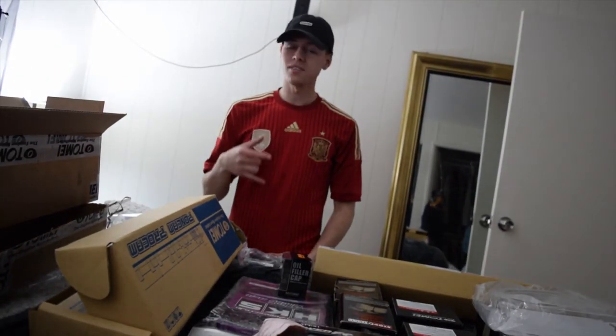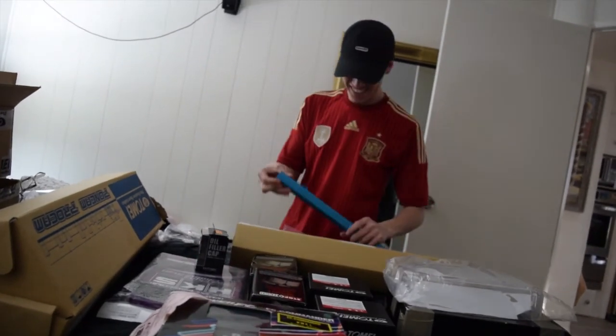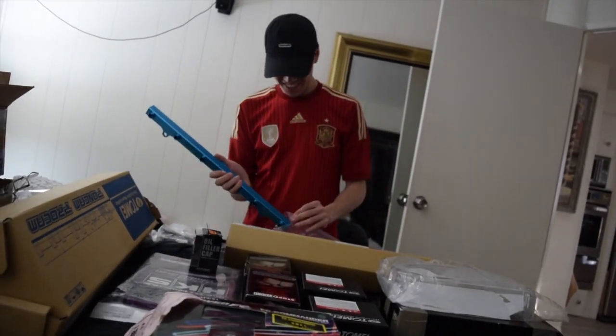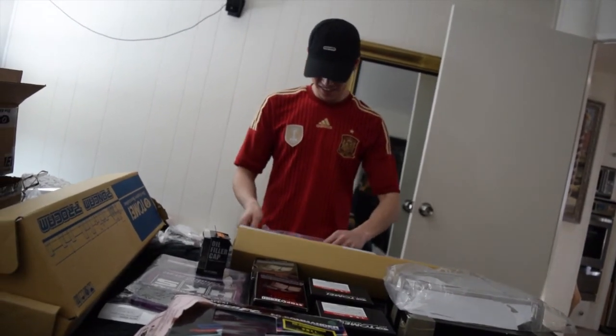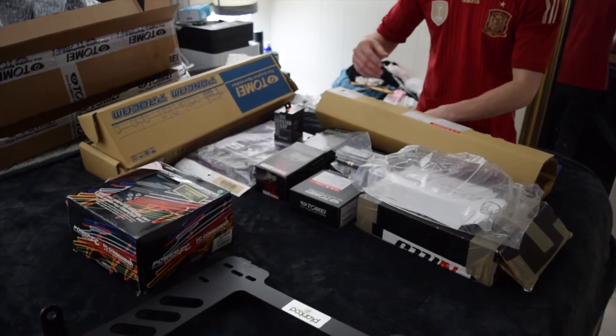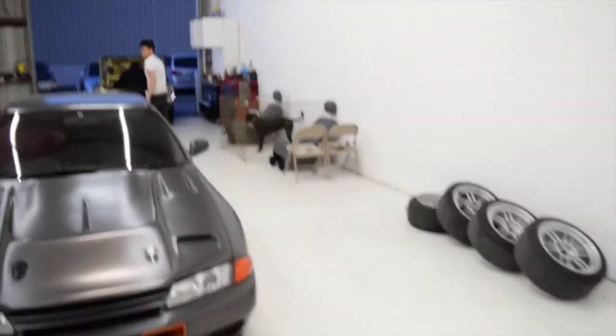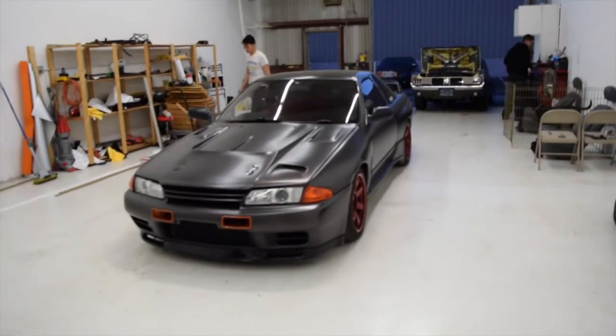Well, let's go slam the GTR. Leo's gonna join me on the dark side of going slam. So we're gonna go to Chris's shop. Chris is a guy who does car wrapping. He wrapped the roof of my car black, and he also wrapped the R32 in flat black. So thanks to Chris, he let us use his garage tonight so we could lower the R32.